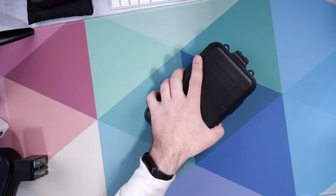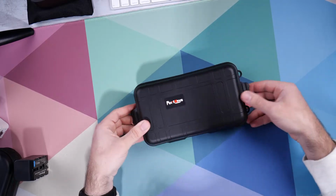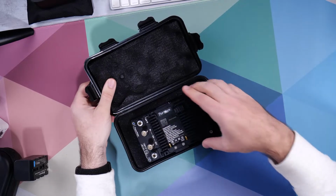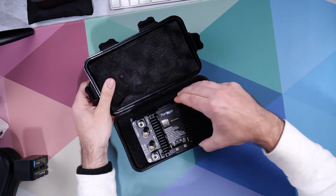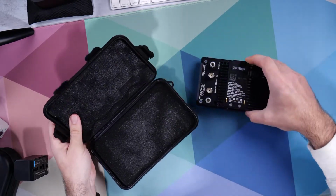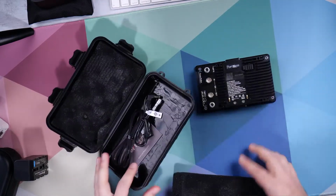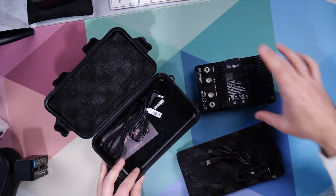Okay, Portkeys. So, Portkeys is this. They make a bunch of these little monitors, and that battery should work on this. Yep. Do I need any of these accessories? Yes, I do. There's a couple of accessories that it comes with, depending on what you're doing with it.